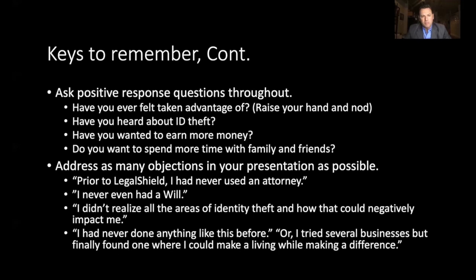How about, I didn't even realize all the areas of identity theft and how negative it could impact me, right? I didn't even think about it. I only thought about bank fraud. My bank has credit monitoring. So I didn't realize until my brother was a victim of identity theft, the expanse of driver's license fraud.